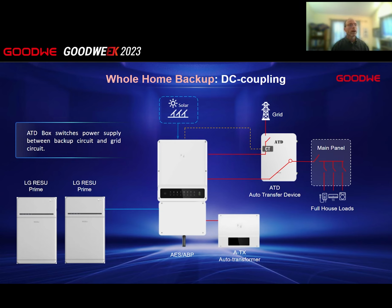In order to drive the 120 volt circuits, you're going to need to have the auto transformer again for this backup purposes. The nice thing is if you're doing whole home, you tend to want more capacity, and that could be both in the form of more energy if you have longer blackouts, or you just have higher power needs. So we allow you to connect to 2 LG Resu Prime batteries.